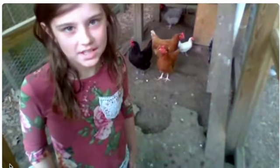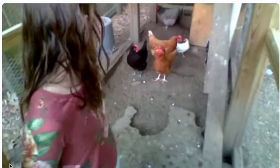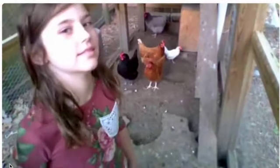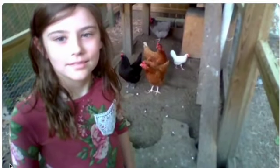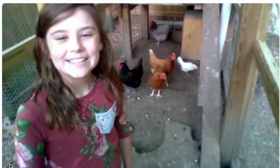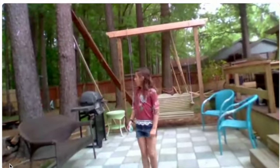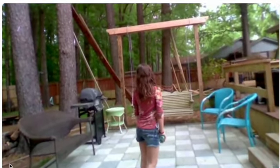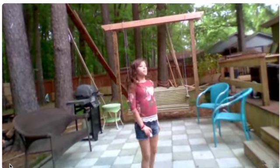We have six chickens, but only 1/3 or 2/6 of the chickens are Rhode Island Red. Which are the brown ones? There are six items on the patio, but only four of them are made to sit on.